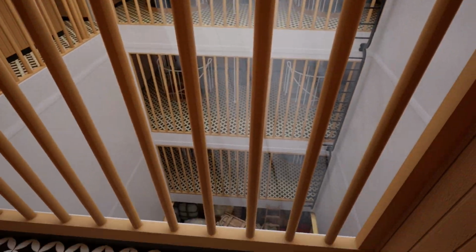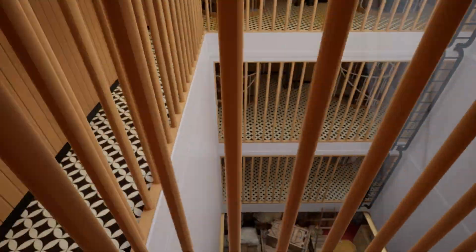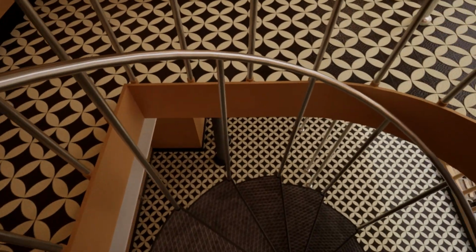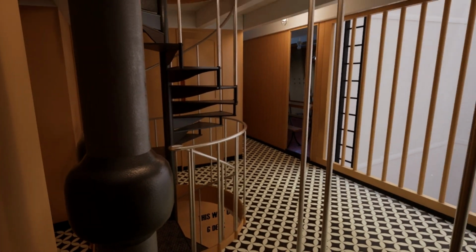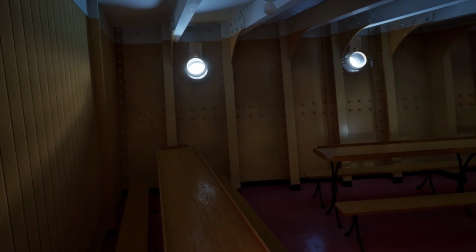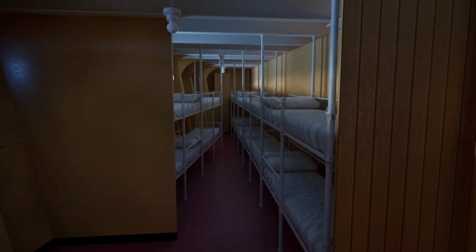We're now looking down cargo hold number 1. Now we can see where the firemen slept. This is the firemen's bunks. This room could accommodate 53 firemen.